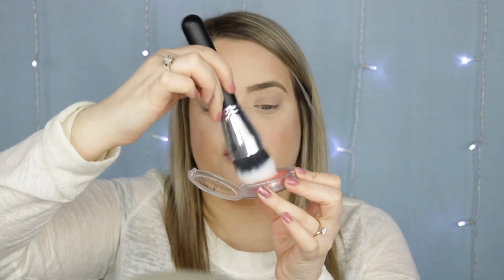I'm just going to tap into here, and I have a little bit on the end. I'm going to do this side with the brush, and I'm going to try this side with a finger. So let's just tap this in. And I don't know if you guys can see that, but it is so natural looking.